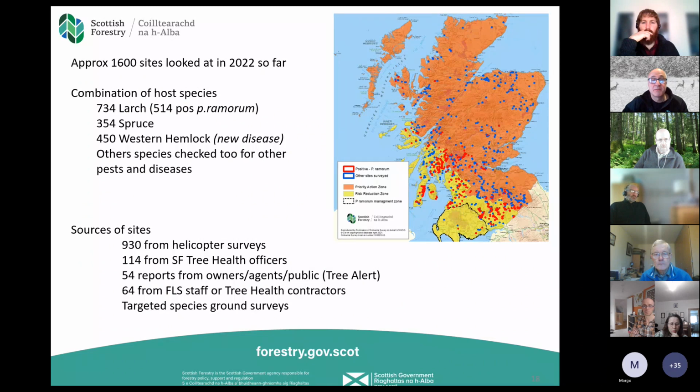So this year, approximately 1,600 sites have been looked at in 2022 so far. A combination of species: mainly larch, 700 odd larch, 350 spruce, and a lot of western hemlock this year. This is because a new disease has appeared that we've been out surveying for, so it's a bit swayed that way. We wouldn't normally be looking at western hemlock that closely, but we're looking at other trees as well, other species that we pick up.